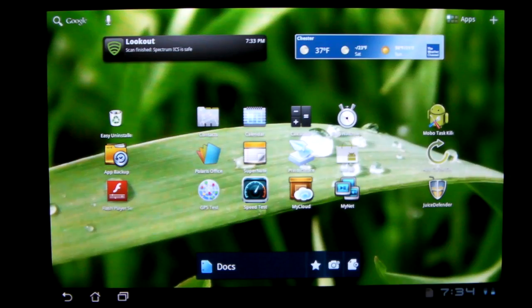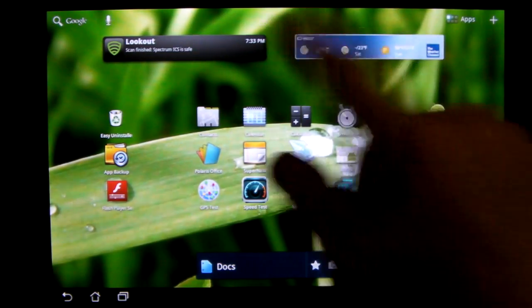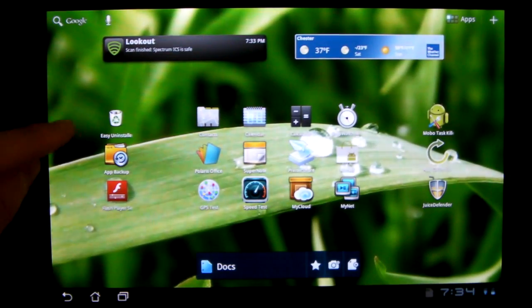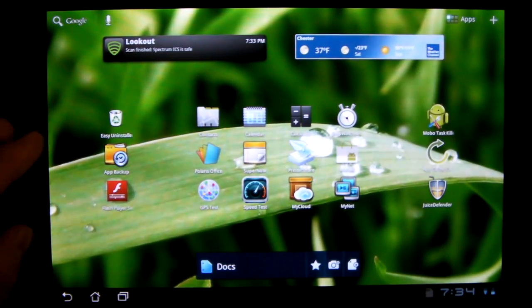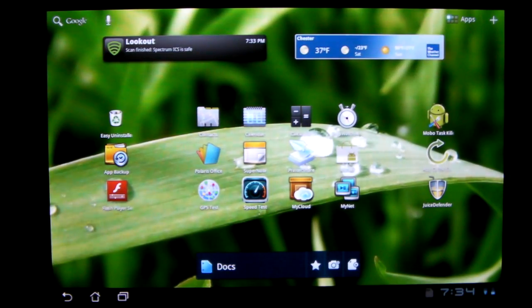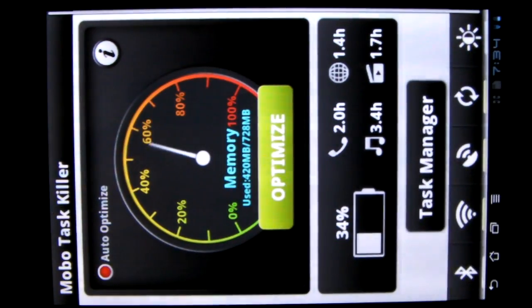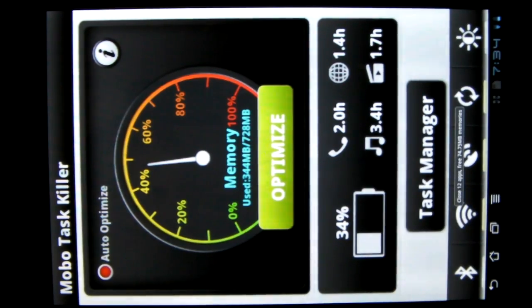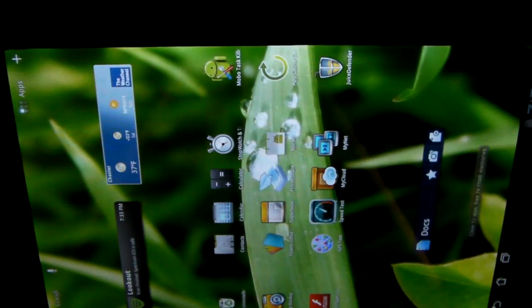Next is somebody called I'm the Car Slod Kid, or SLOD Kid. You asked for some productivity apps, and this page is all my productivity apps. Right here I got Easy Uninstaller, it's batch uninstalling, App Backup comes with it, Flash Player Settings comes with it too, I don't really use it. Mobile Task Killer, this is good to just quickly free up the memory of your device, you'd optimize and boom, done.